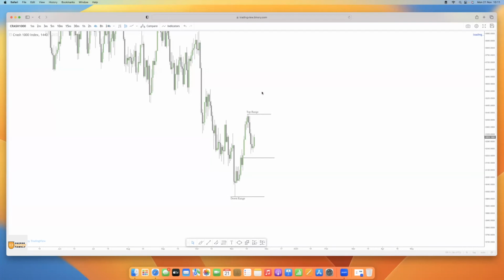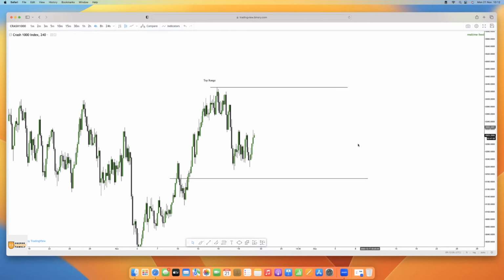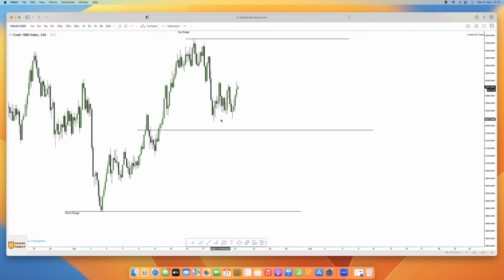Let's check the 4 hours quickly, what we have. Okay. So on the 4 hours, this is what we have. We can see all of this liquidity here, these equal lows. So best bets, I think I see what's going on here. Let me go back to the daily.